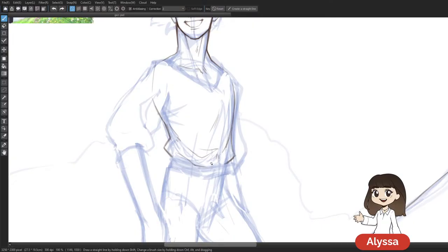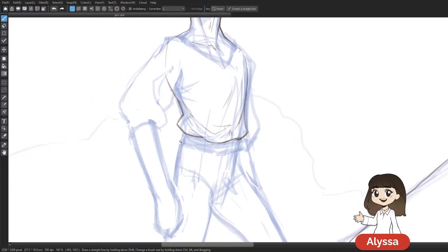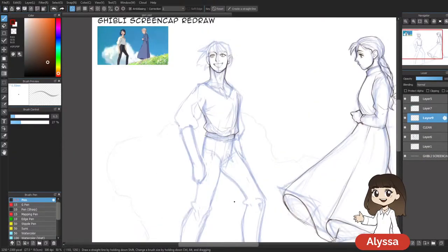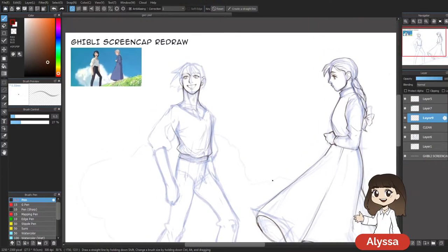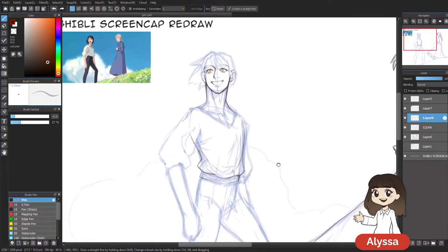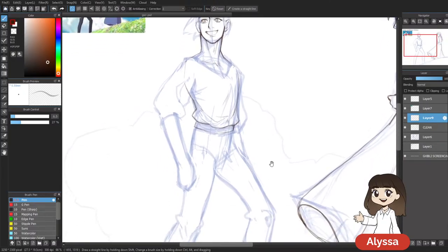Just going to draw his shirt tucked in. And usually when I draw, I like having a mix of curved and geometric lines. I don't really lean towards one or the other. Same thing with my shading. Like I mentioned, I like hard shading and soft shading.